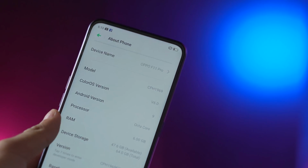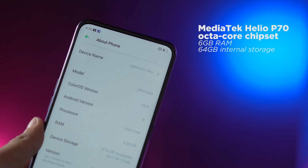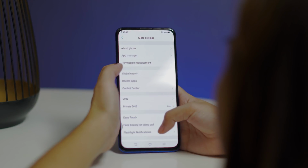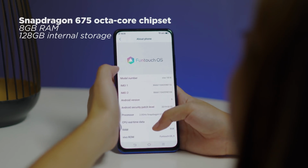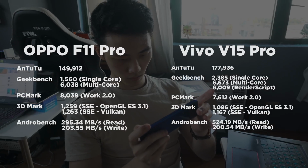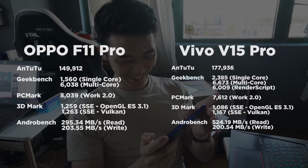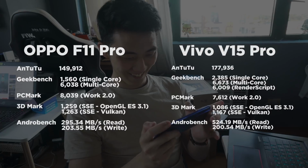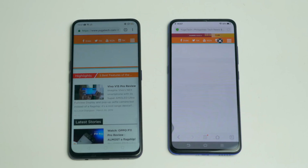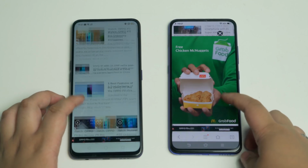Our OPPO F11 Pro is powered by a MediaTek Helio P70 octa-core chipset, 6GB of RAM, and 64GB of internal storage. While our V15 Pro here is powered by a Snapdragon 675 octa-core chipset, 8GB of RAM, and 128GB of internal storage. Both devices perform similarly, however in our synthetic benchmarks, the V15 Pro outperforms the F11 Pro in Antutu and Geekbench. But it's the other way around in 3D Mark and PC Mark. Nonetheless, both phones are great performers overall and you can't go wrong with either. Multitasking, gaming, no matter what it is, you can expect it to be smooth.